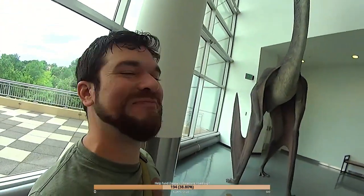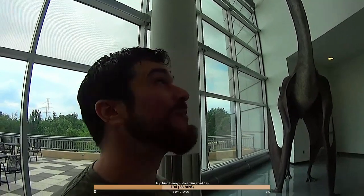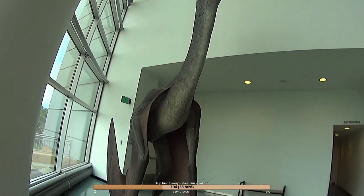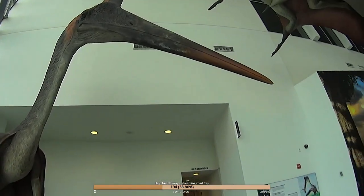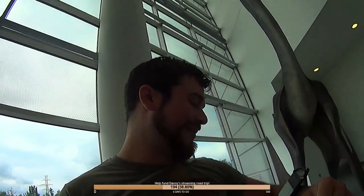I mean, you can read about how big these critters are, you can look at photos, but until you're standing in front of one, it really doesn't register. And those giraffes that we saw yesterday at the zoo were shorter than this. Significantly shorter than this. This is taller than any giraffe I've seen in real life. And yet it was an animal that flew. How incredible is that? Just astonishing. So yeah.